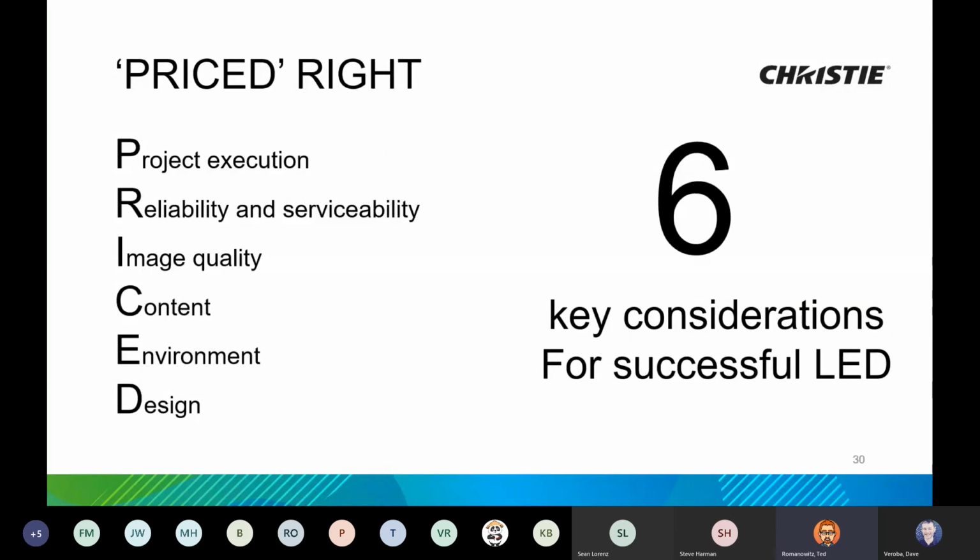All right, so those were the 6 considerations, and again, we talked a lot about price throughout this. I hear this so much when we talk to customers and integrator partners, and I know it is important. You have to hit that budget, but I also want you to change your framework and consider it not just about price, but you need a complete solution that's priced right. This includes project execution, reliability and serviceability, image quality, content, the environment, as well as the design aspects. These are absolutely the 6 key considerations for successful implementation of an LED project to maximize your return on investment. Next slide, please.